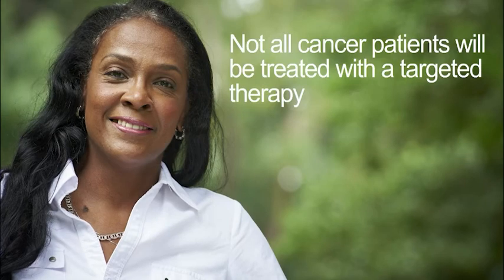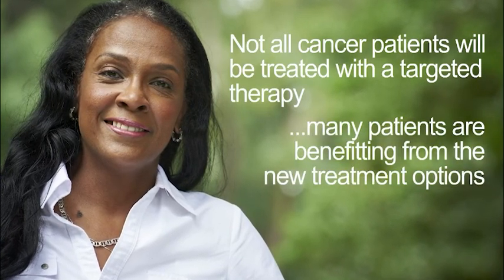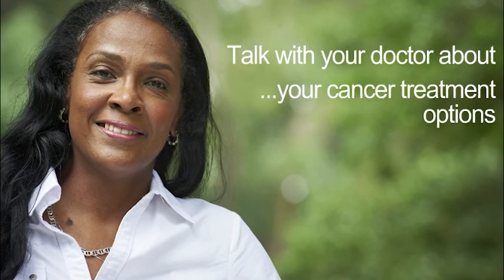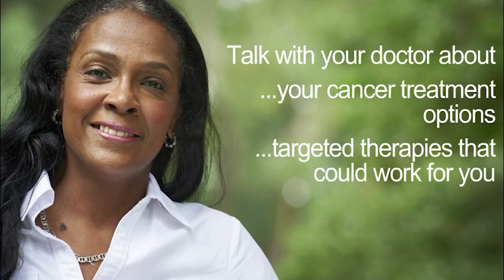Not all cancer patients will be treated with a targeted therapy. However, many patients are benefiting from the new treatment options provided by targeted therapies. Talk with your doctor about your cancer treatment options and ask if there are any targeted therapies that could work for you.